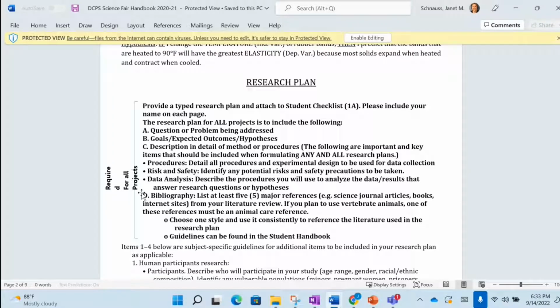All these forms have very specific processes and due dates. Some of the forms have to be done before you actually do your research. Some of them, of course, would be done afterwards. But make sure you're following this because this is going to guide you through the process and make sure that you are doing things in the correct order.